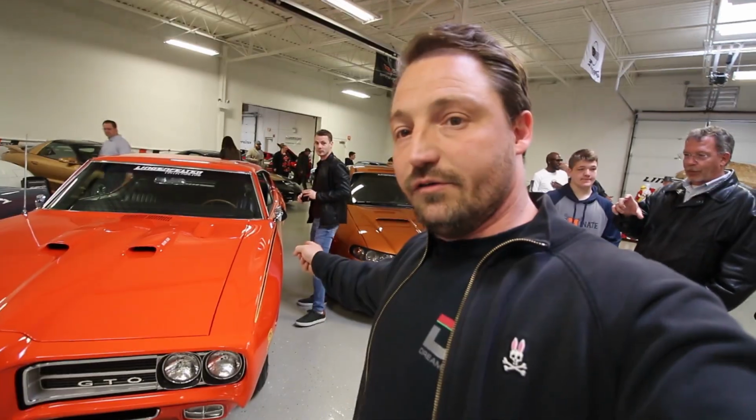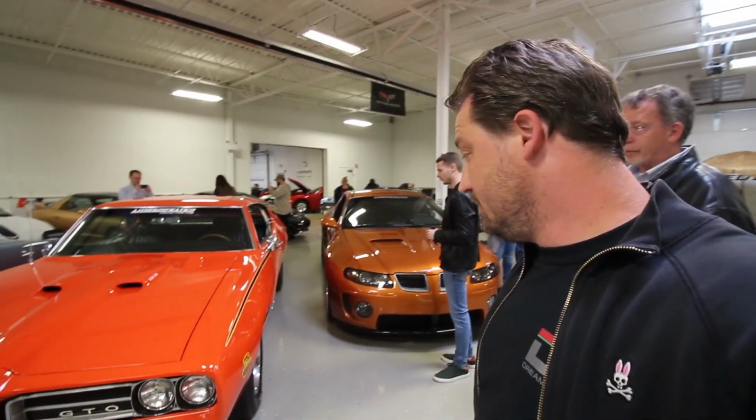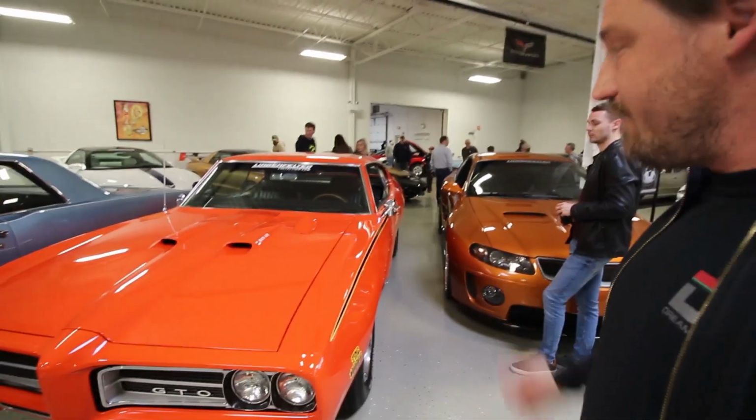One of 5. Here's another example when I say best of the best or prime examples of anything. This Judge has 5,000 miles on it. A 5,000 mile Judge. You'd be afraid to drive it with only 5,000 miles on it. That'd be my only complaint about it. I don't want a car with 5,000 miles that I can't get out and drive.